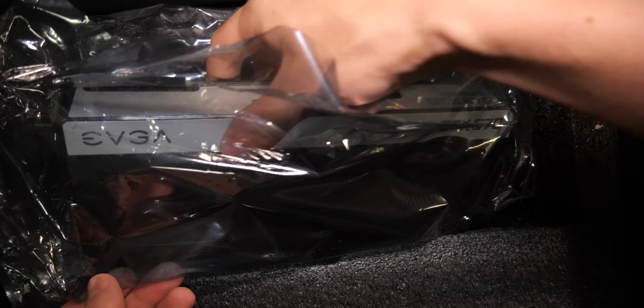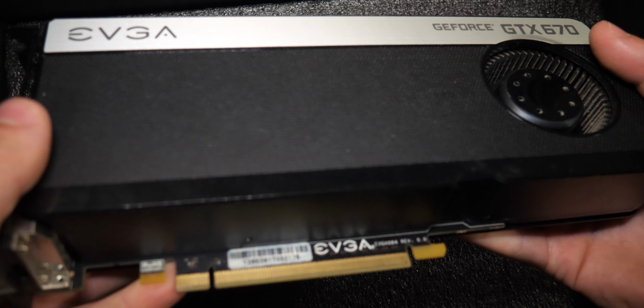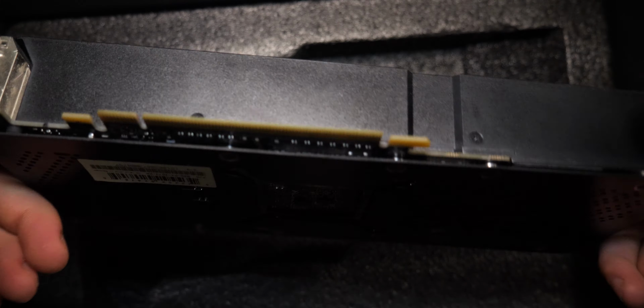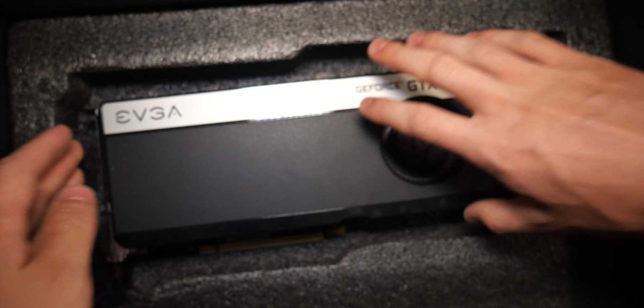Next up for my graphics card, this is going to surprise a lot of you. I went with an EVGA GeForce GTX 670 Superclocked Edition. It has a base clock of around 1000 and a boost clock of around 1100 megahertz. It has 1350 CUDA cores, 4 gigabytes of GDDR5, DirectX 12 support, and OpenGL 4.4. I only paid $113 for it with shipping.